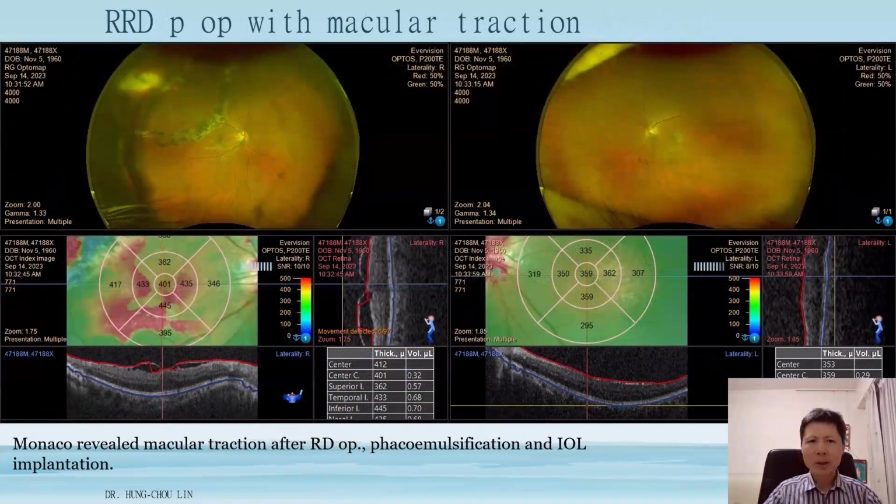This eye had received retinal detachment operation, phacoemulsification, and the implantation of an intraocular lens, and also sustained macular traction, as shown on the OCT image.